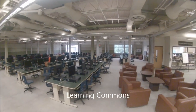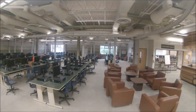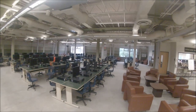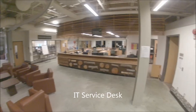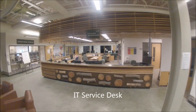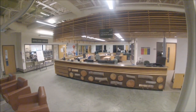So here we are in the Learning Commons. This is an area that's designated for computer use for all students. This is not booked out by any classroom. This is available at all times for all students for their computer support for their projects and assignments. This is the IT service desk. So this is the area where you go if you have any issues with your computer or network systems here on campus. This is the desk where they can go to.